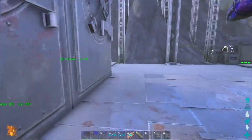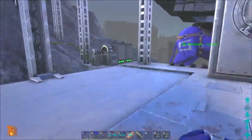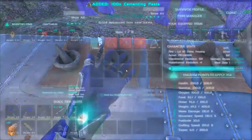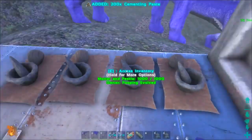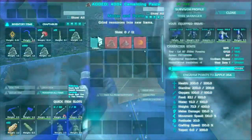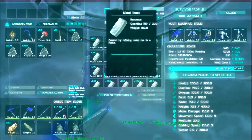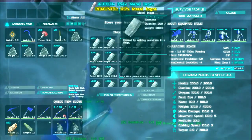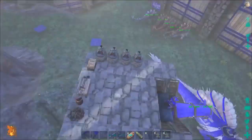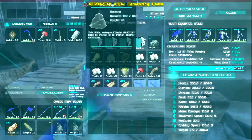So let us go over into here and let's start to take a look at... Oh, wait, I actually think I have some made inside of here. Yeah, we do. We got 400 cementing paste right here. So we can go ahead and grab this stuff out. We will then grab one stack of 200 metal because we only carry about 300, but it's super duper slow. So then we'll pop up here like this, and then squirt inside of here, all of these things, like this.